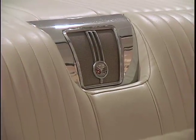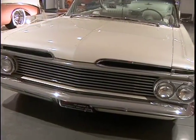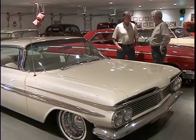Any thoughts on what you should and shouldn't do to a car? I think you should pick a theme, pick an era, and stay in it. I see cars at mild custom, '50s customs, and they got wide white walls and a billet steering wheel. I mean, pick an era and stay in it. That's one of my pet peeves when guys don't do that.